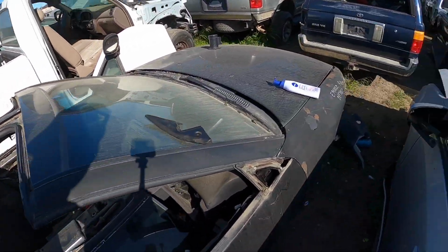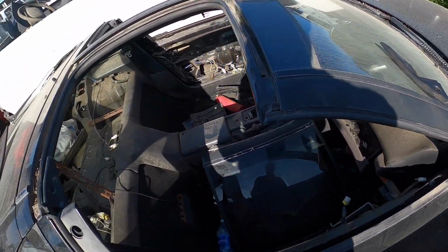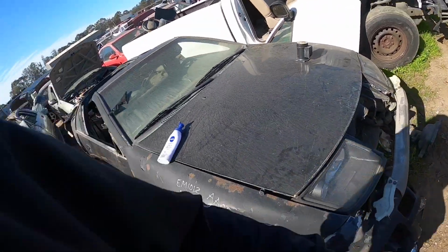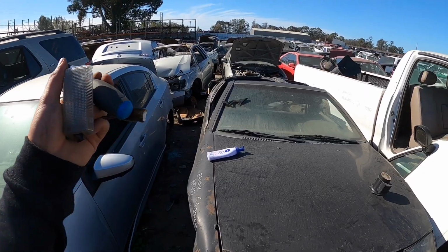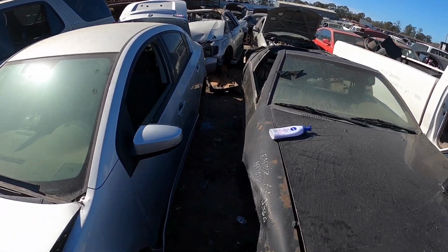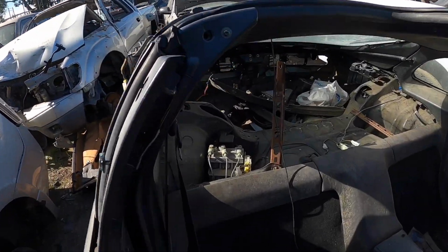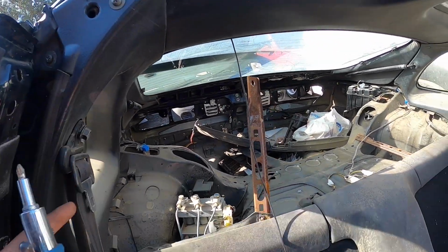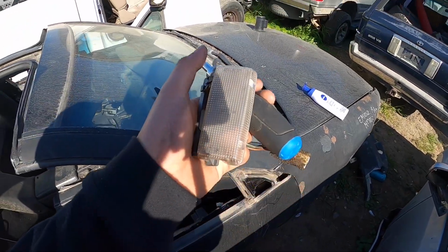All right, so this is a pretty good find at the junkyard. It's a Nissan 300ZX 2+0, so there are no back seats, and it has all black interior. I ended up taking the whole rear interior pieces out. I took the tail lights. I'm actually grabbing the mirrors and this little light today.